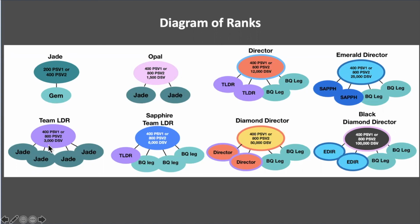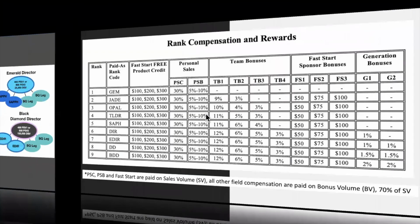Here, Team Leader, we have 1 Team Leader, meaning 4 Jades. And then as a Sapphire, Team Leader means you've gotten 1 other Team Leader. And these are bonus qualified legs. These are Gems who are bonus qualified, meaning that they've met their minimum. They're active in some way. They've had orders. That's what a bonus qualified leg is. So that's how it works. And you go to Director, which is 2 Team Leaders and bonus qualified legs, Diamond Directors, Emerald Directors, and then Black Diamonds. You can take a look at those later if you'd like.